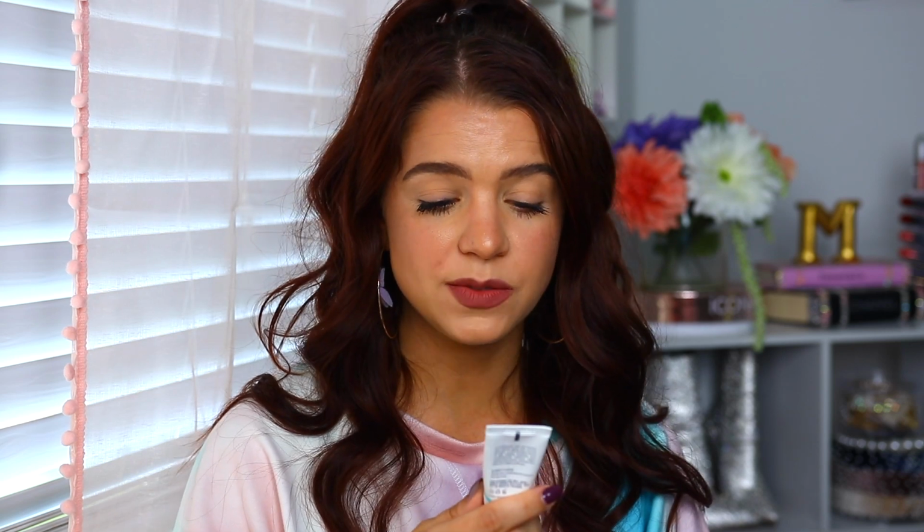Okay, and then a fail. So this is an eye treatment that I tried, and this is from Sanitas. I don't know how to say this word. I'm so sorry, you guys. But this is their PeptiDerm eye treatment, and I got this because of Jaclyn Hill.